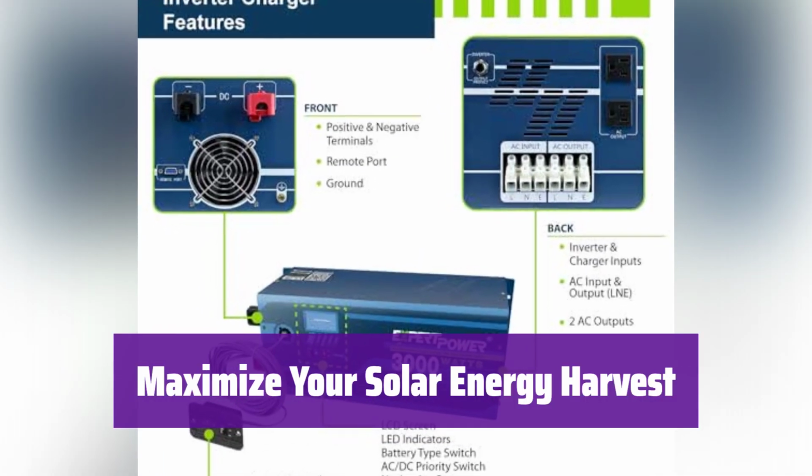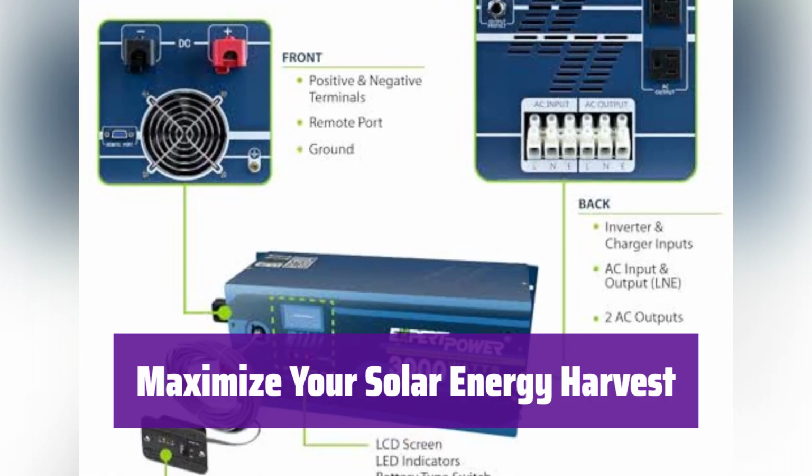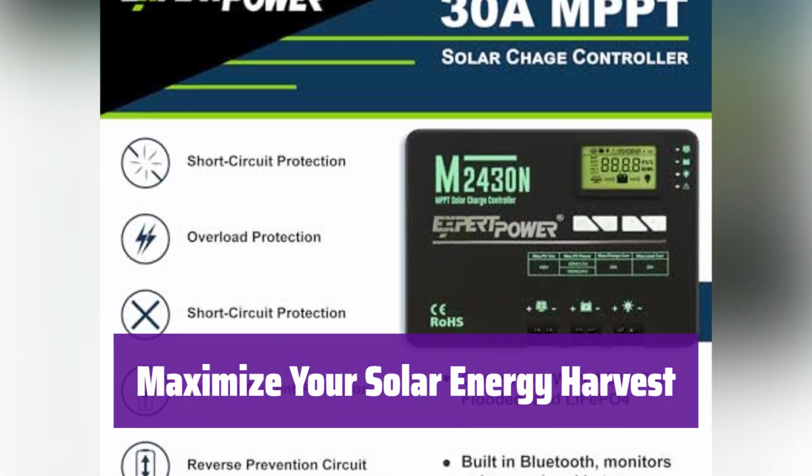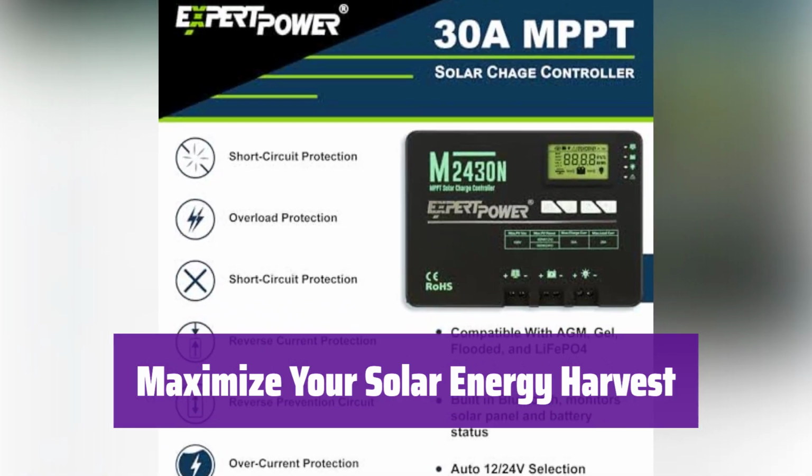Our advanced MPPT charge controller optimizes power generation from your solar array, capturing over 20% more energy compared to traditional methods. It intelligently adapts to your system for peak performance.